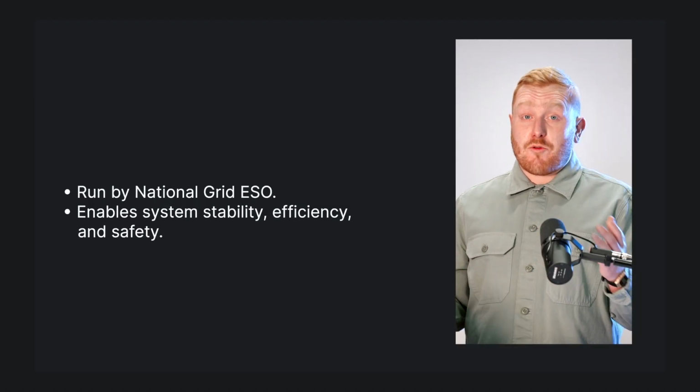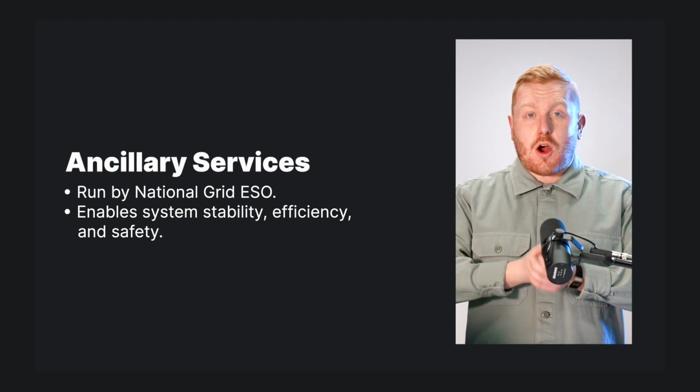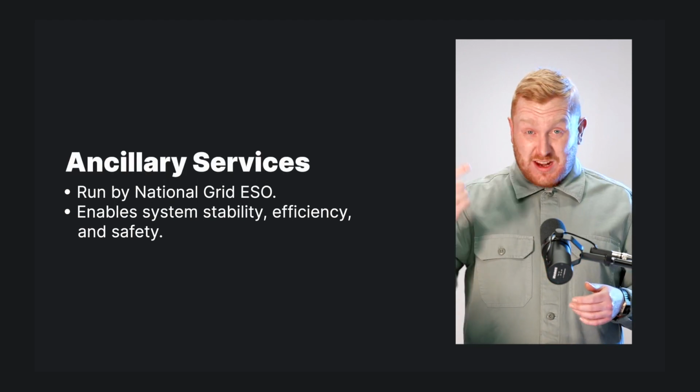National Grid ESO relies on what it calls ancillary services to enable the system to operate in a stable, efficient and safe way. There are several different types of ancillary services here in Great Britain, and I'm going to outline some of the main ones here. These are going to be very high-level introductions to these services, and I'll come back to some of them in more detail in future series.